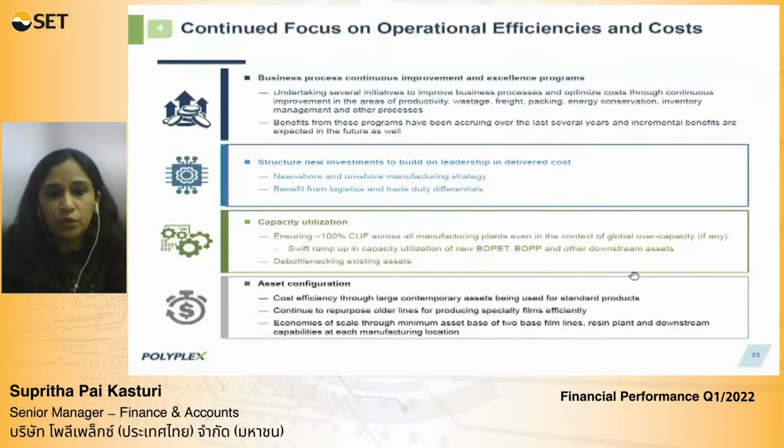Moving on to our next key attribute, we don't lose focus on operational efficiencies and cost structure. We have been in the past, and we continue to do so. We continuously work on improving our cost structure, and this can be evidenced by the recent new investments that we had made. It was all planned in high productivity lines. And along with that, at the same time, we have successfully repurposed or upgraded all our existing older assets, which become less competitive compared to these new high-tech lines. So we have a strategy to convert those older assets to produce more of specialty films.